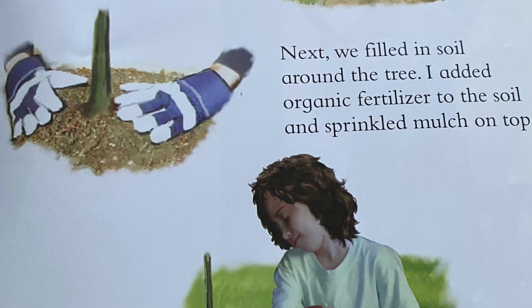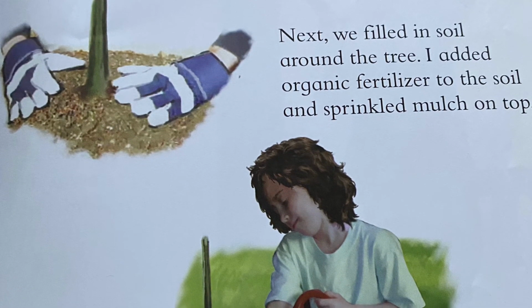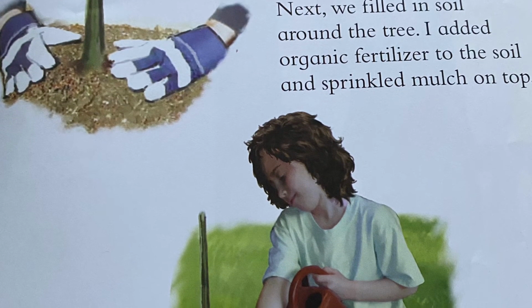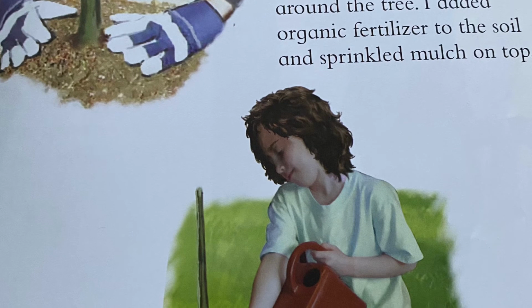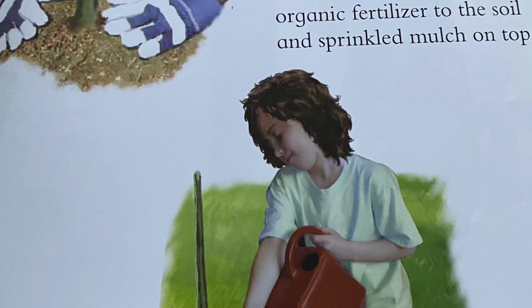We carefully lowered the tree into the hole. We loosened the burlap bag around the roots. Next, we filled in soil around the tree. I added organic fertilizer to the soil and sprinkled mulch on top. Then, I gave my tree a nice drink of water.